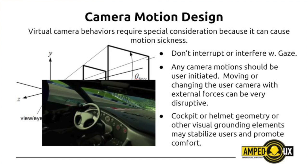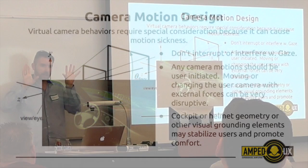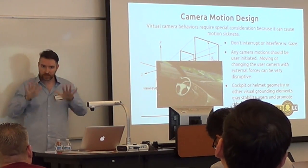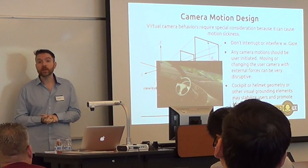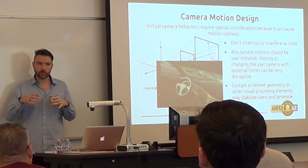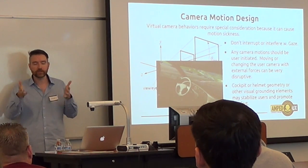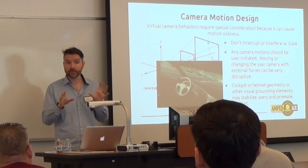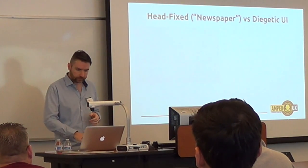Cockpits or helmet geometry can provide a stabilizing sensation to users and can increase user comfort. Think about driving in a car. You're moving at very fast speeds, but you have this frame of reference around you that makes you feel grounded and stable. That can actually help quite a bit in lessening the effects of motion sickness if you have control schemes or camera designs that involve a lot of high-motion stuff.